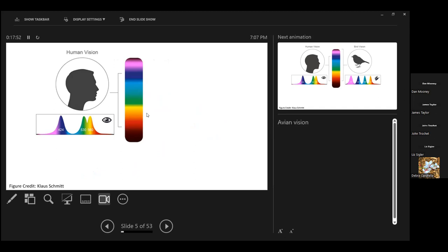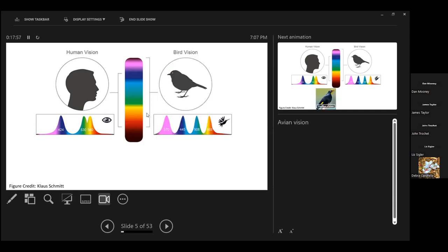We're only able to see in this visual spectrum. We can't see into the ultraviolet. We can't see into the near infrared. Birds, however, have an extra cone type. Thus, they can actually see into the ultraviolet light, and this affects how they perceive color. They have a completely new element that's impacting how they perceive color in the world around them. And this can have quite a dramatic effect on what is being perceived.